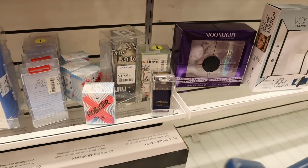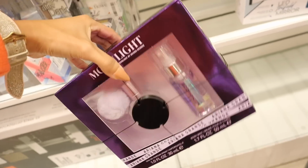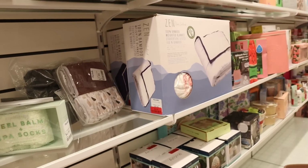Glow After Dark, so the JLo one, is priced at $20. Everyone bought these up because they were on sale. I didn't get to see the sale price, but here it's still $25, so I don't know. Every location is different, and they have a bunch of red tags over here.